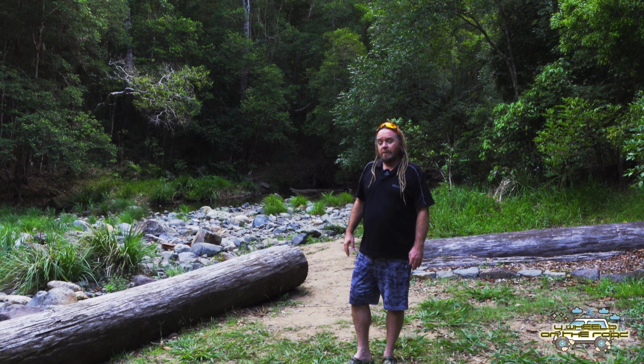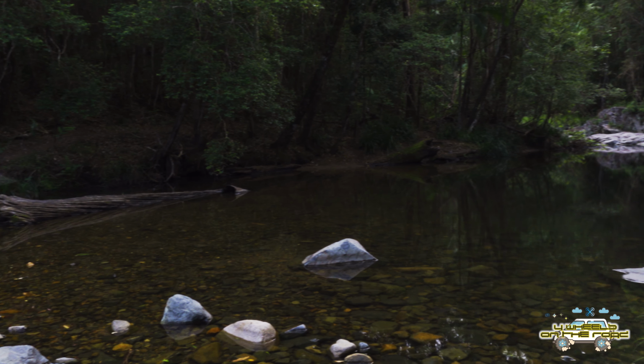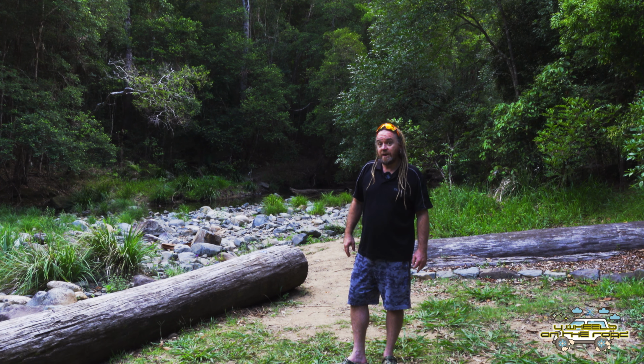I actually found this place when I was going to Woodford one year. A friend of mine pointed it out to me and asked me to come along and check the place out. And ever since then I've loved the place and I keep coming back here for a swim and just to relax because it's not that far out of town. And it's nice for a little taste of the forest to just come in here and chill out. All right, let's go take a bit more of a look around.